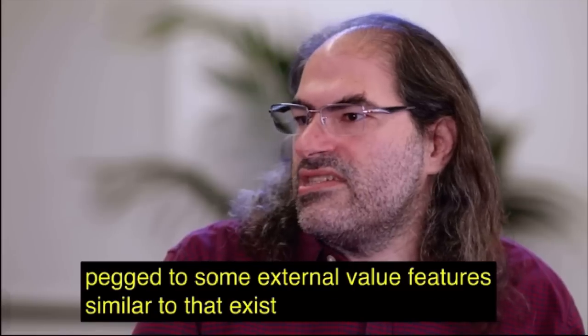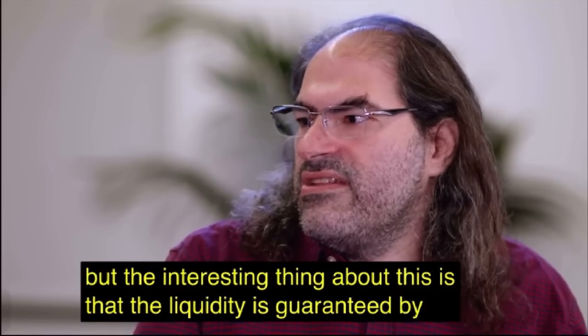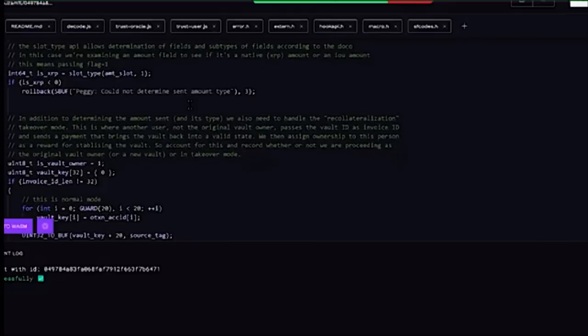Features similar to that exist on other systems, but the interesting thing about this is that the liquidity is guaranteed by the ledger mechanics. This would allow people to issue their own stablecoin, and the liquidity would be guaranteed by the ledger, because you'd always be able to redeem, because it's your XRP and it's just being held in the hook, and that's it. And then some applications have composability and tap into that.